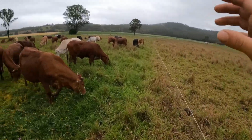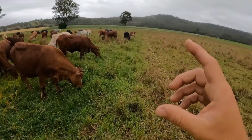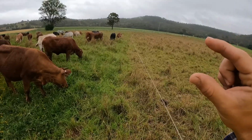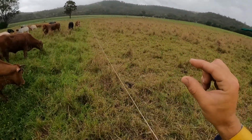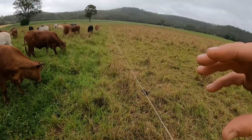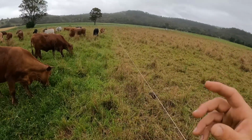Because remember, overgrazing isn't a function of height. It's a function of time. It's not a function of animals. It's a function of time. It's coming back and regrazing a stand of forage before it's fully recovered.